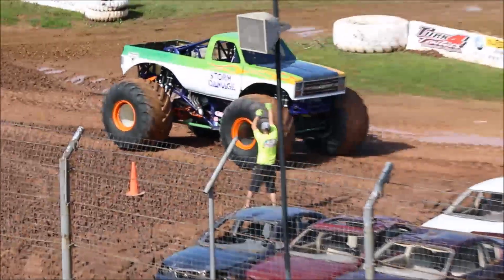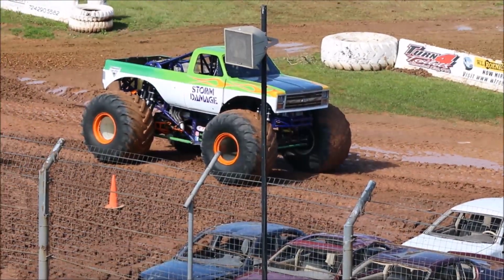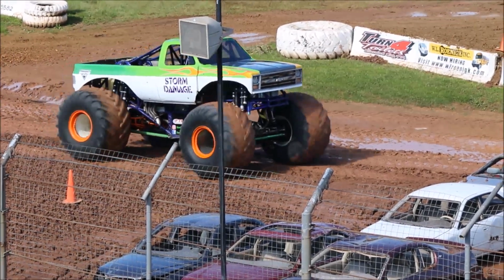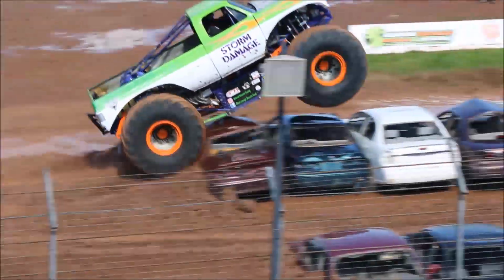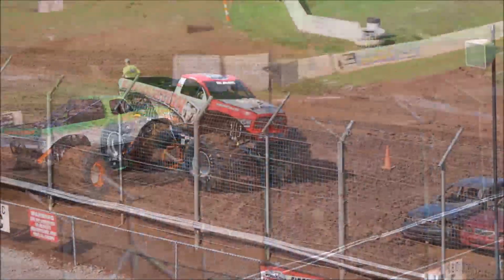Welcome back here to Lernerville. Here are the qualifying highlights. Storm Damage and Travis Mowry kicked us off. He got himself a 7.4 second pass with this run. It was really, really slick at the very start, as you can tell with all the rain that had come through within the area the last few days and also just moments ago before the show got underway.